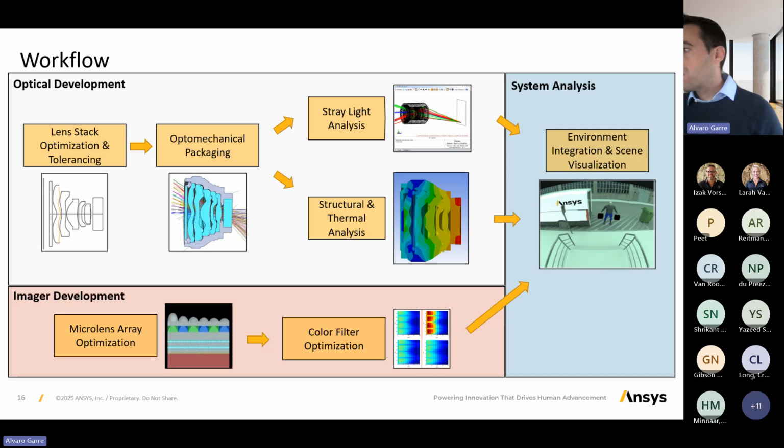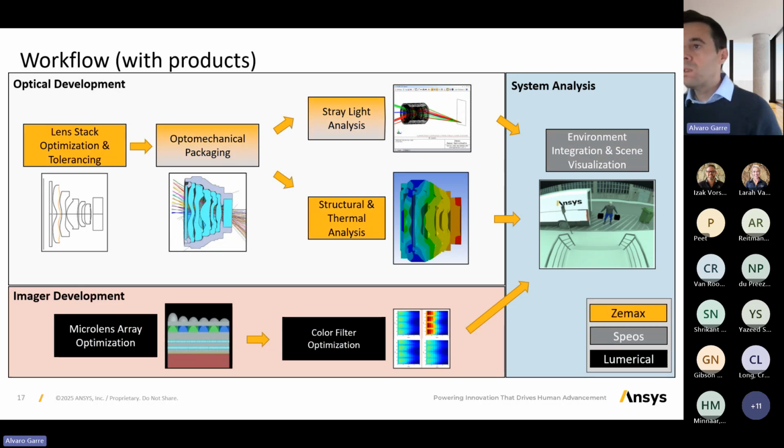And here, if you can see the tools that we have used for doing this, this part has been done with Zemax. So the macro optical design has been done with Zemax. The nanophotonics part has been done with Lumerical. And this system validation has been done with Speos. So it is critical to be able to interoperate with these three tools if you want to have the best results out of your optics design.